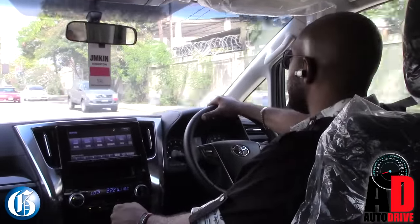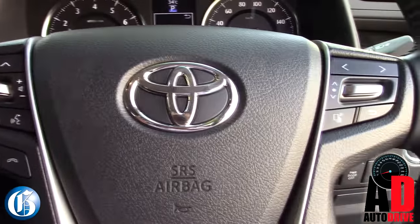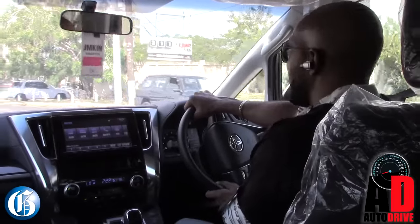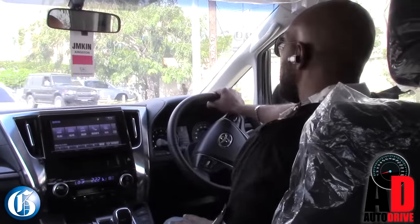Something else that I like about this vehicle, I mean, the steering feels very nice and very light, very comfortable, and the acceleration gets you up to 80 very easily. But in a vehicle like this, you're not worried about acceleration. It's not about how fast you can drive in a vehicle like this, it's about being comfortable.